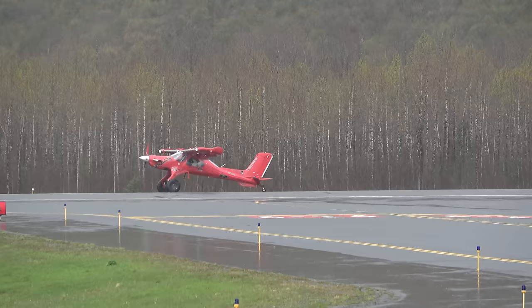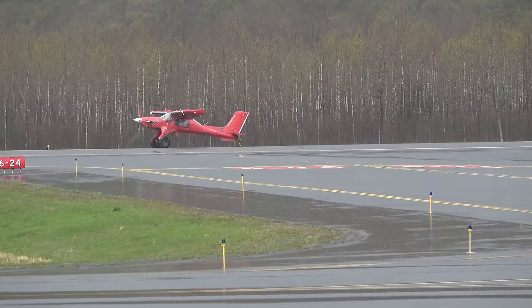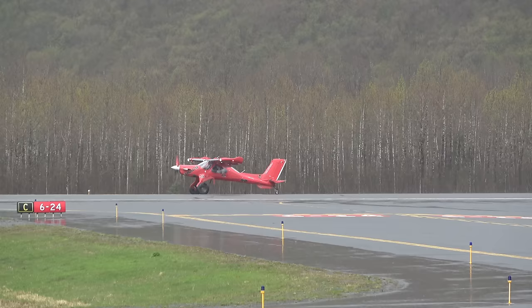So pretty long for Mike. He can definitely do shorter than that. But he does have a lot of fuel in right now. He's got to burn off about 50 gallons for the competition tomorrow. So that's what he's doing right now.